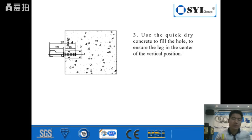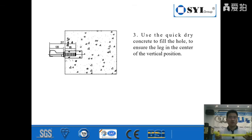You need to prepare the quick dry concrete first, and after you insert the manhole steps into the holes, use the quick dry concrete to fill the hole to ensure the leg is in the center of the vertical position. Please pay attention to the position of the manhole steps.